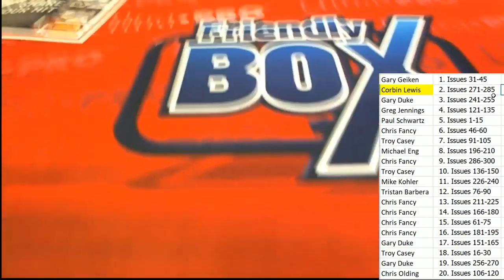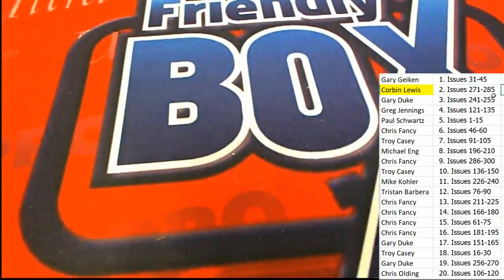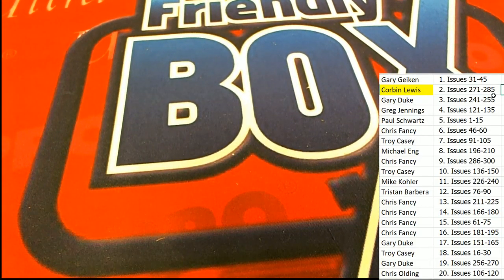Yeah, Corbin's definitely had some nice ones going on. Some good luck today. That is awesome. Great hit in the graded comic book box break.